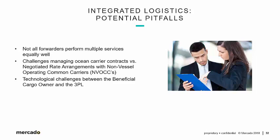Second bullet, another pitfall is the challenge of managing ocean carrier contracts versus negotiated rate arrangements with non-vessel operating common carriers, or what are known as NVOCCs. Well, that bullet point is a mouthful, especially if you haven't had exposure to import activities. Sometimes importers can negotiate ocean contracts directly with the steamship lines, especially if that importer has a lot of volume, a lot of containers to negotiate with.